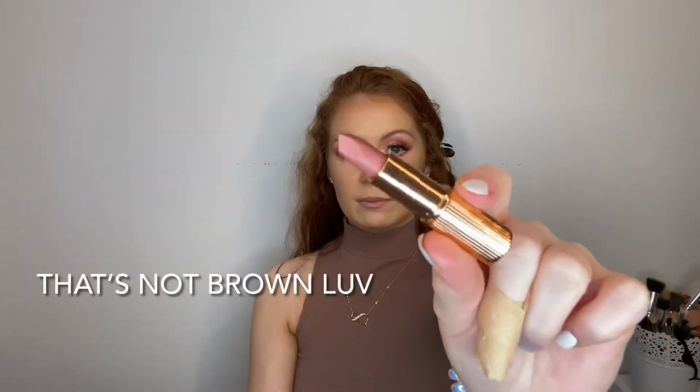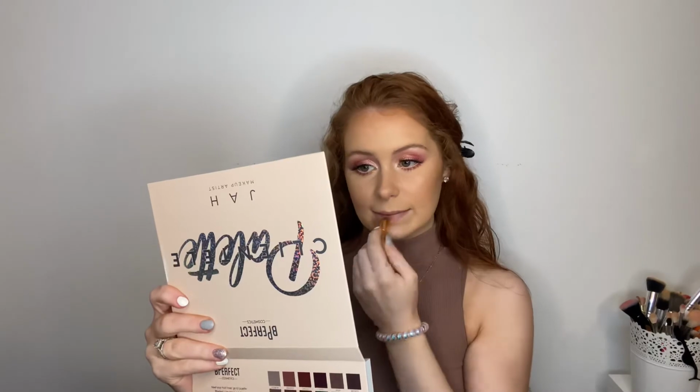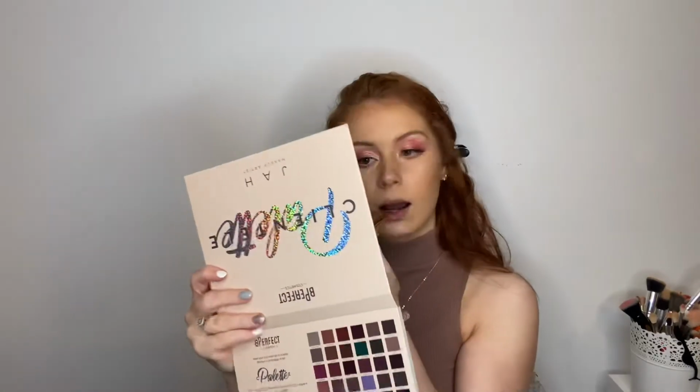Okay, so I've just lined my lips there, and now I'm gonna go into a new shade of Charlotte Tilbury lipstick that I've never used before. This is in the shade Very Victoria. It's kind of like a brownie pinky nude color. I'm very excited to try this, I'm not gonna lie. I love Charlotte Tilbury lipsticks full stop, so I know I'm gonna love the formula. It's the color. Okay, so that's the color there.